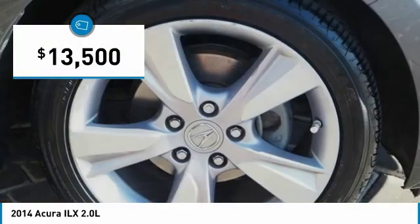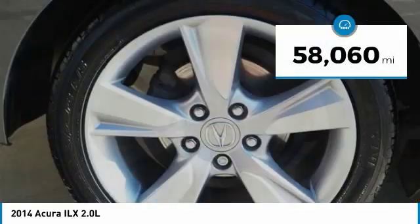and is priced below $15,000. This vehicle has less than 60,000 miles.